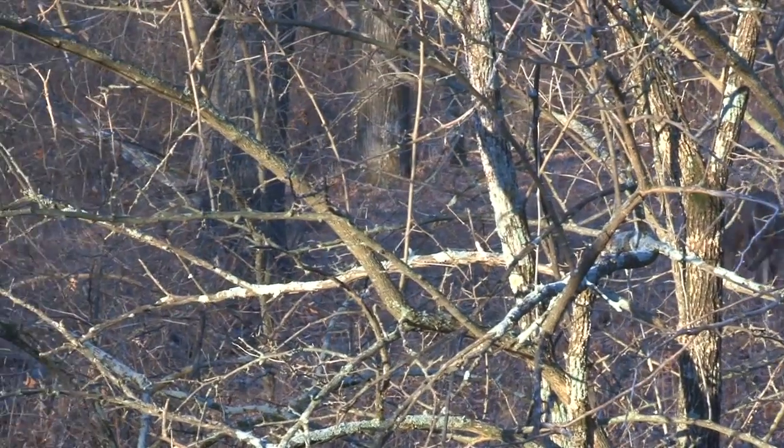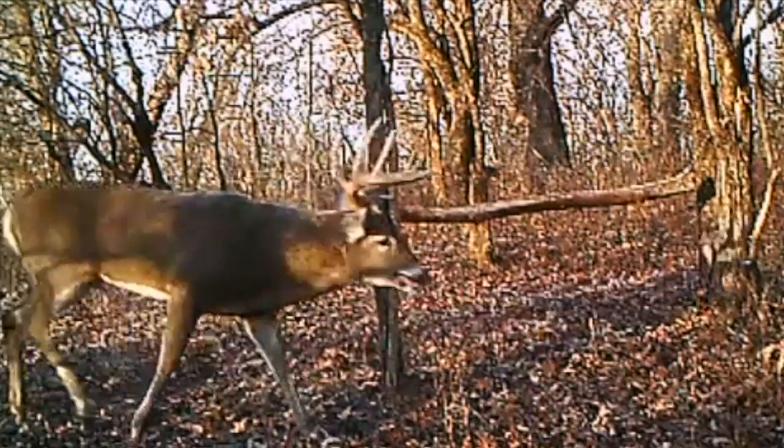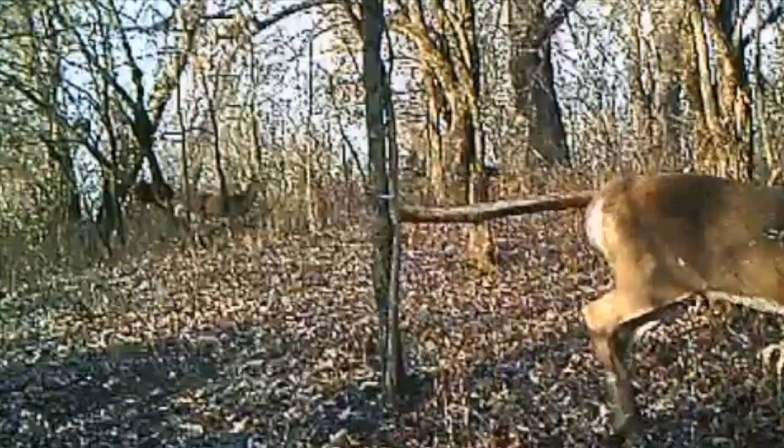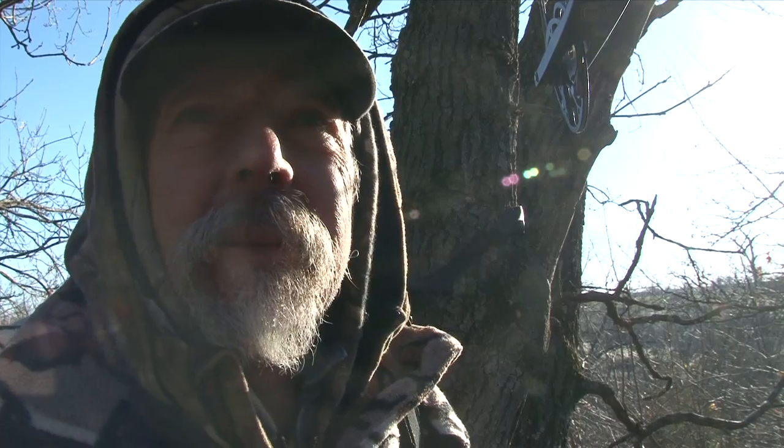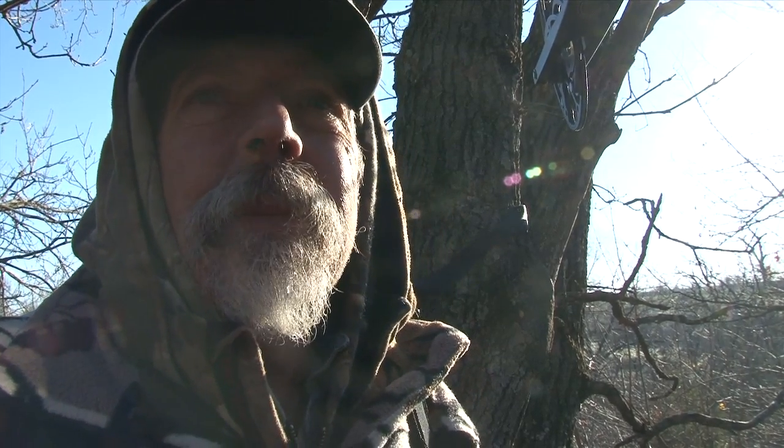Well, that happened pretty quick there. Doe run up here with that buck right behind her and cut her off and run right through my little setup here. Didn't stop. Got the camera on him pretty good. Pretty good 11-pointer, kind of short on his tine length. I don't know, like a 150 buck probably, but real mature, heavy-duty deer. I think I would have shot him if I had the chance.